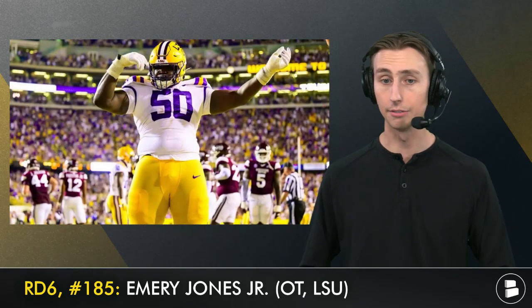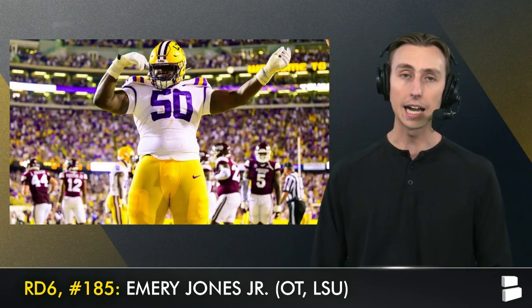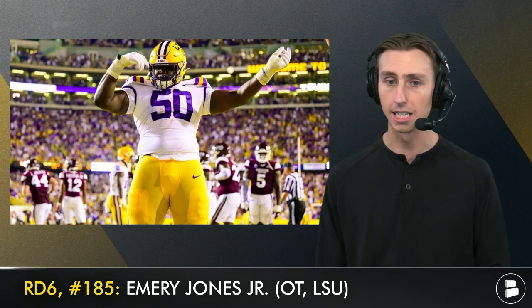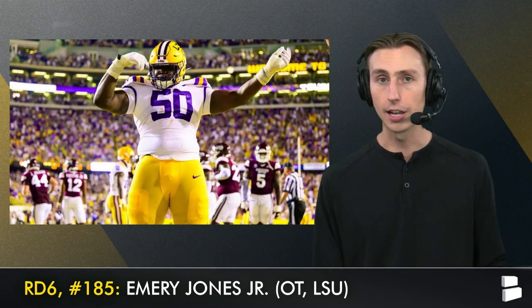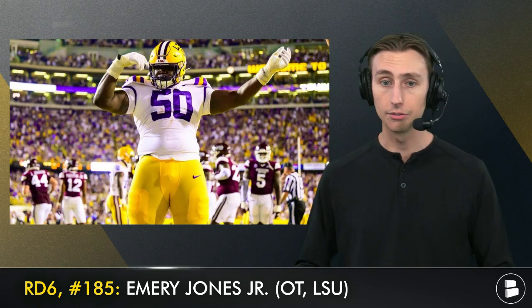Then in round 6, I'm going to take an offensive tackle, and I'm going to convert him to a guard. Emory Jones Jr. out of LSU. He got his butt kicked at the Senior Bowl at tackle, plain and simply. He's not an NFL tackle, guys, but I think that he's got the body type and the physical kind of pedigree to move over to guard and be a really good one and be a potential starter in the league after a year of development.